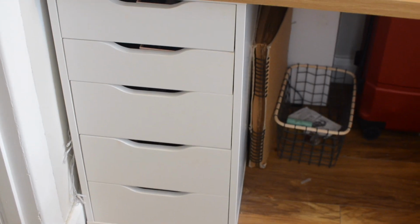And yeah, that is my makeup collection. So I store everything in either these drawers or up on the desk here. And yeah, that is everything.